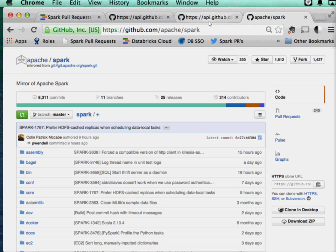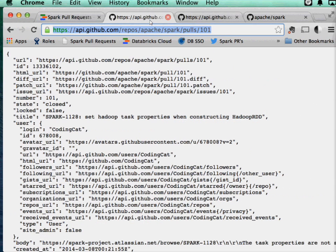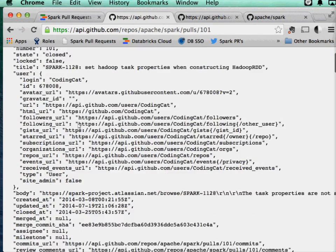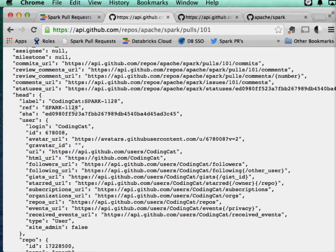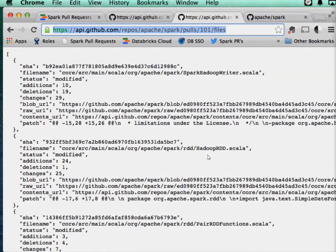So it turns out GitHub has an API that speaks JSON, and this is a very common thing for many of these services. If you go to the GitHub API for a particular pull request, say pull request 101, I get this nice JSON object that includes the URL of the pull request, the ID, and it's this classic nested crazy JSON structure where it's totally denormalized. Here's the head commit, and then here's a bunch of information about that commit. So this is a fairly common type of messy data problem.